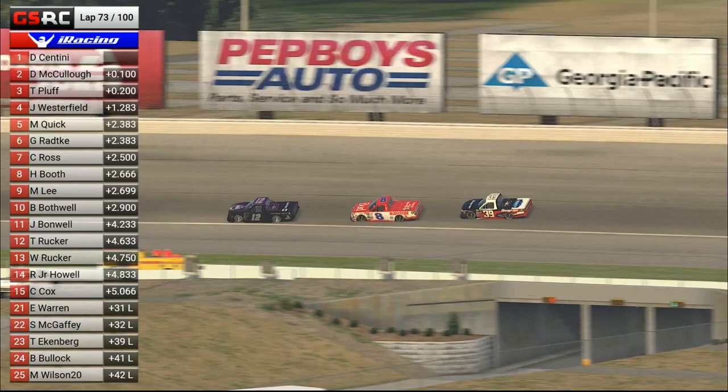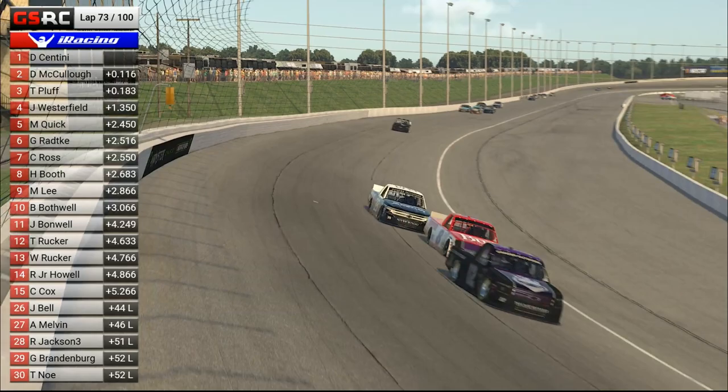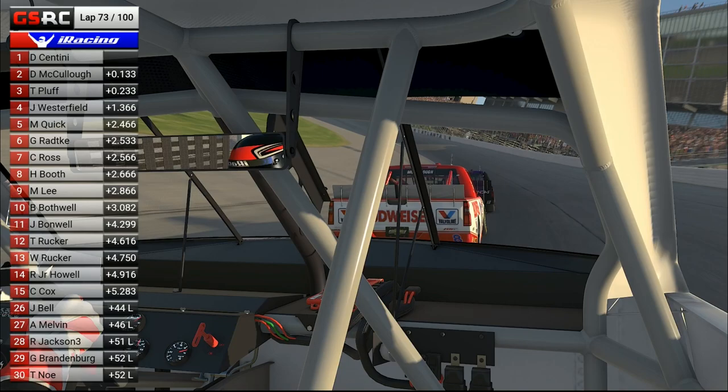I was about to say that move looked like it was going to leave himself vulnerable, and certainly David McCullough did not wait. Even though he had a run off of two, Tyler Pluff elected to wait behind the number eight machine.